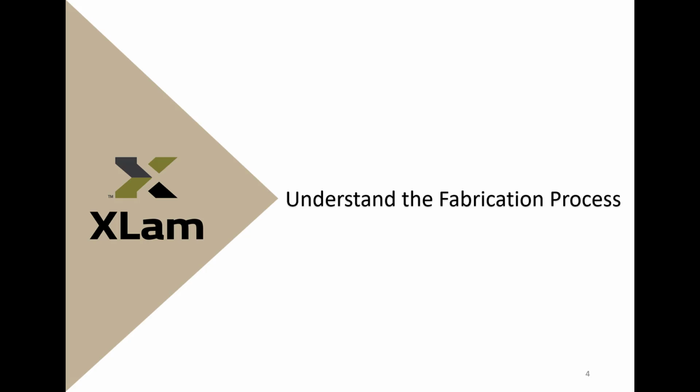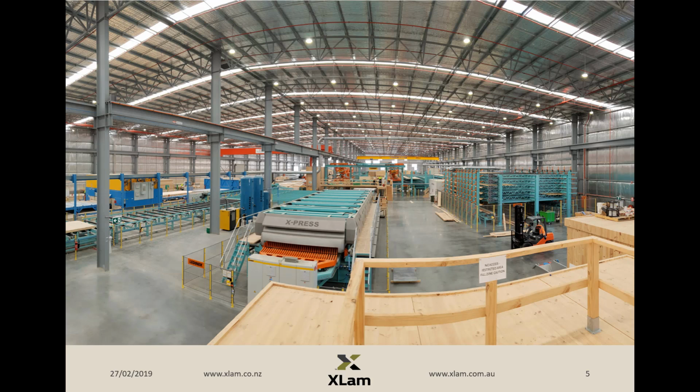So understanding the fabrication process, I think this is quite important. It's one of the key things. The manufacturing process is really the main process that I think you guys need to understand: how we make the panels and what's the most efficient way to design them and fabricate them. So a quick run through of the fabrication.